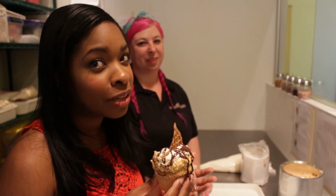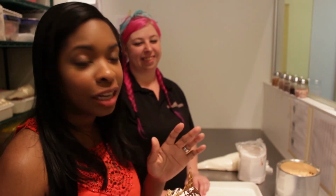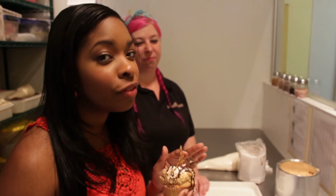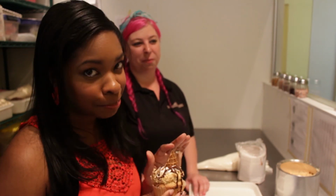You need to come down to the Cupcake Station in Ann Arbor and get all 30. There's 30 varieties. Just treat yourself. They have minis, guilt-free minis. Treat yourself and get a drumstick.